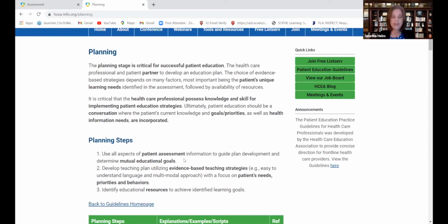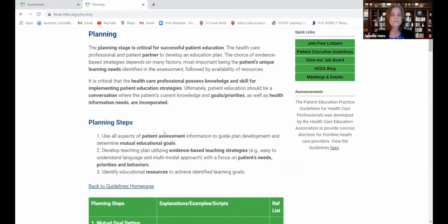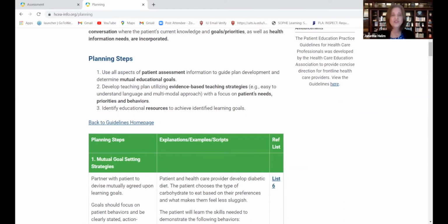And then we get to the planning stage, and we have the overall definition. The healthcare professional and patient partner to develop a plan. It's important to consider the patient's unique learning needs in the assessment. And it's critical for the healthcare professional to have the knowledge and skill to implement those patient education strategies and to identify goals and priorities. And so again, this one has just 3 steps, but this is one of the really more involved places that we have, the sections that we have in the guidelines.